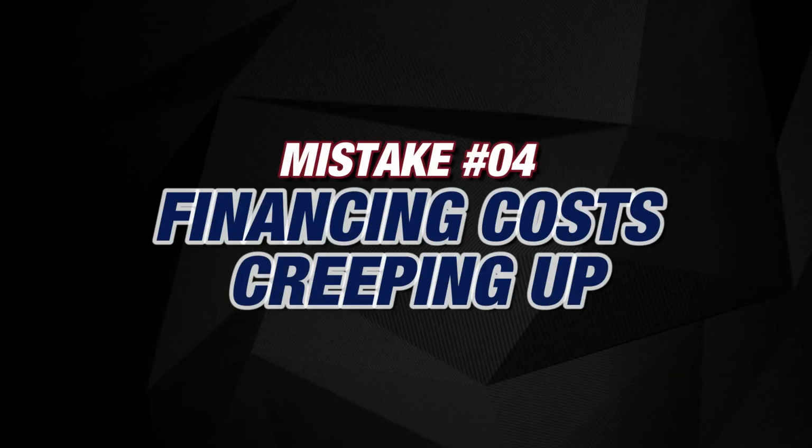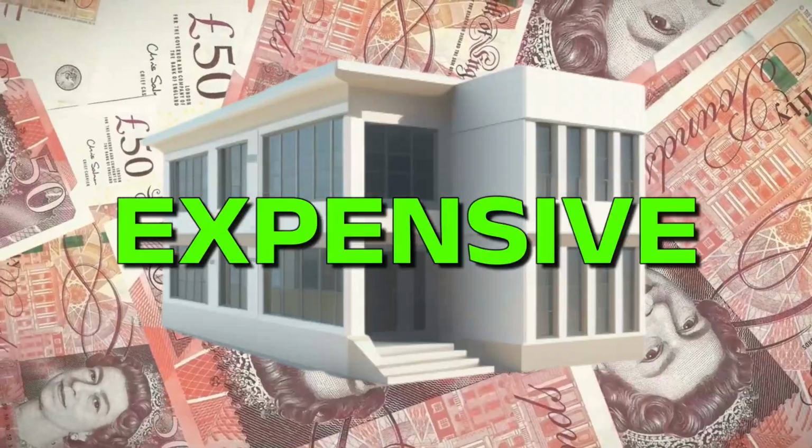Mistake 4 is the financing costs creeping up. As I've already touched upon, bridging finance is expensive. So if you've got a project that goes on and on and on, that becomes more and more expensive, and the chances are you're not going to make any money out the back end. If you're in a position to buy in cash, then I'd do that. But costs can still creep up even when you buy in cash. That's things like utilities, council tax, and everything from that perspective while you're doing the work on the property.